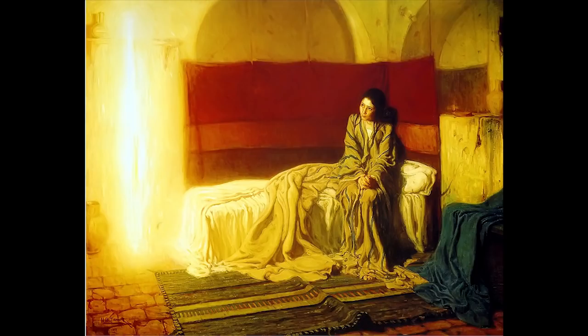The painting chosen to celebrate the Annunciation is in many ways unique. The artist is Henry Ossawa Tanner, the first African-American artist to gain international acclaim. He lived through the Civil War, the First World War, and the Great Depression.